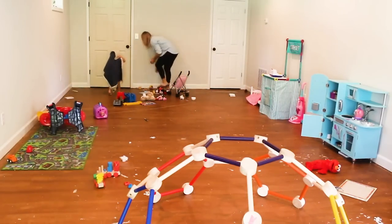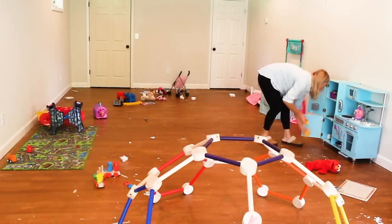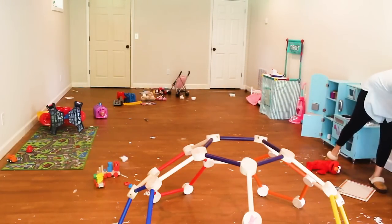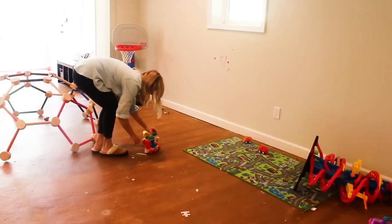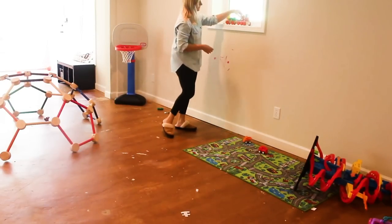My husband is in the theater room in there, and that's where you see Grayson going. They're just watching a movie with Emma, but we love that room as well. We've got a projector screen and it's all set up and awesome. Maybe I'll have to do a little clean with me in there soon so you guys can see it.